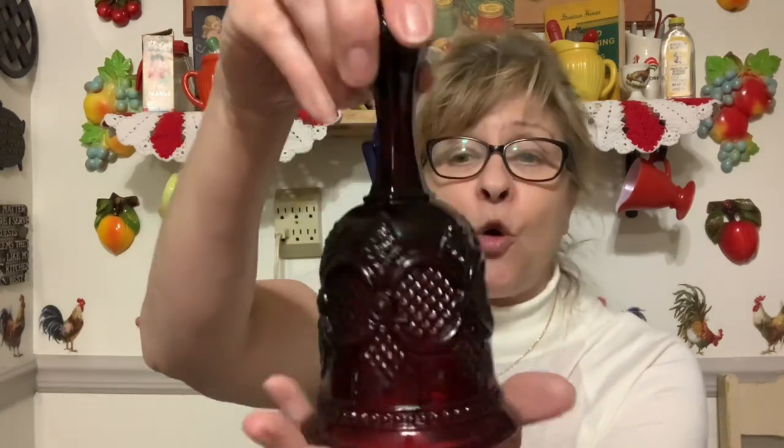Then I got another beautiful Avon Cape Cod piece, this gorgeous bell. I think I recently sold the bell with some other pieces. I know I just sold the decanter and three of the small glasses. Then I had a creamer that I sold. I think I might have sold a bell too. But anyways, I got another one. It's just so pretty. I love that color red. It's so deep and dark and gorgeous. So we got that.